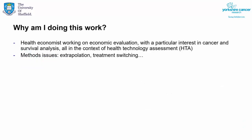I also just wanted to spend a minute explaining why I'm doing this work. So I'm a health economist and have been working on economic evaluation of healthcare interventions for almost 20 years, which for me is quite hard to believe. I don't think I'm that old. But most of that time has been spent here in Sheffield, and most of my research has focused on methodological issues to do with survival analysis, so basically trying to work out the best methods for estimating the survival benefits associated with new treatments.